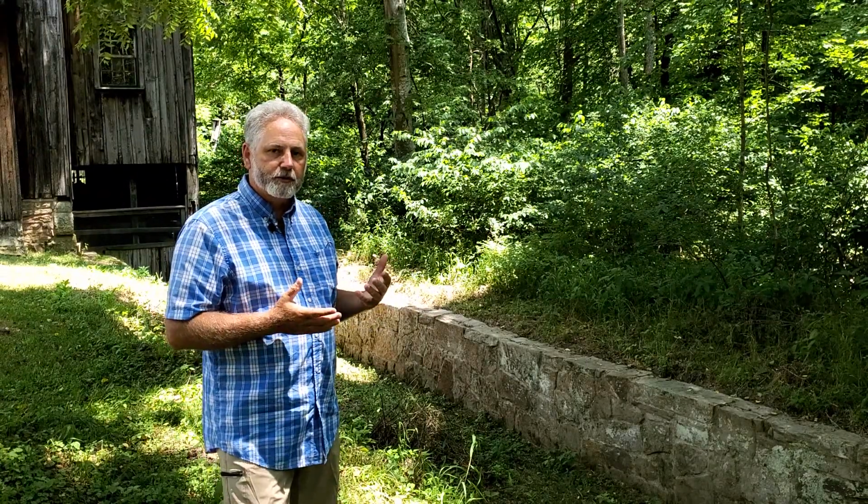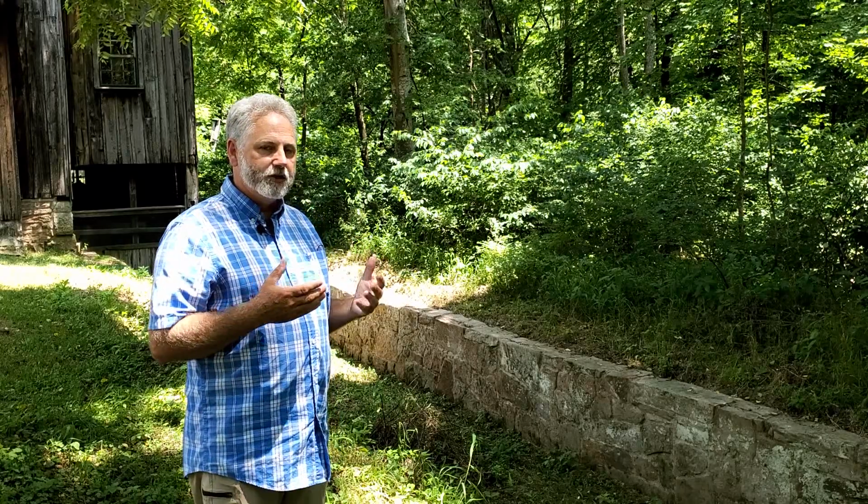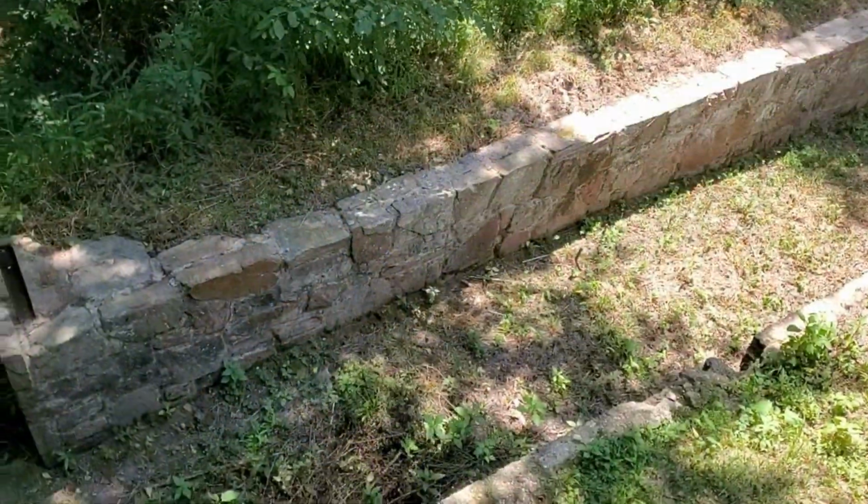Now, this particular mill uses a turbine. We'll take a closer look at it here in a minute, but to get the water to this mill you would need what is called a race, and that's what this ditch is beside me here.